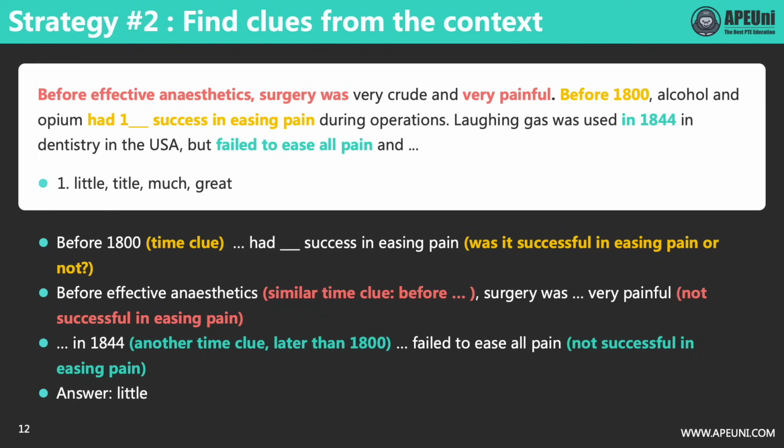Keep reading again. In dentistry in the USA, but failed to ease all pain. It's talking about pain again. Failed to ease all pain indicates that it was still not successful in easing pain in 1844. Now, let's gather these clues together. Before effective anesthetics, it was not successful in easing pain in surgery.